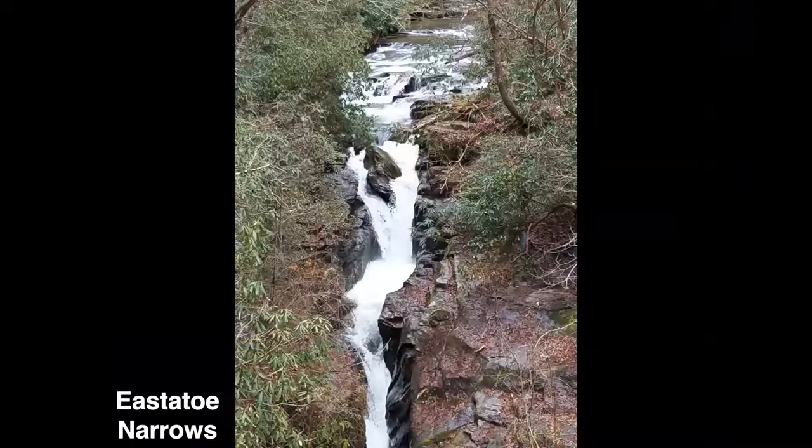Lots of water that day. This is another chute type waterfall or sluice, the East Atoy Narrows, which is a bird trail off the Foothills Trail, the Heritage Preserve, operated by DNR, South Carolina DNR.